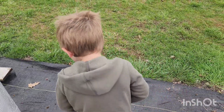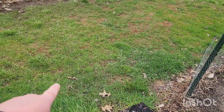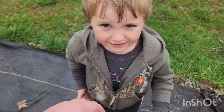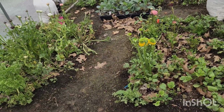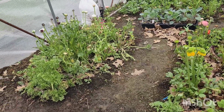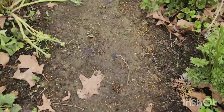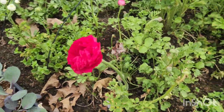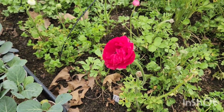Mom, come here. One second, Bubba. It floods really bad. You want to see what I'm talking about? Right there, we're growing broccoli. Hold on, you got to move the camera real slow. Tell them we're growing broccoli and Brussels sprouts. And cabbage.